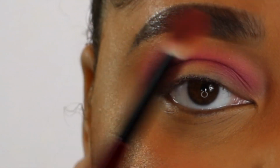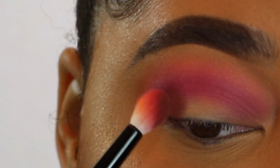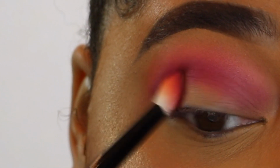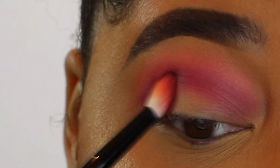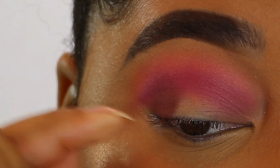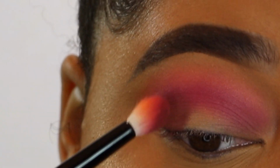So I'm taking the majority of the color on the flat side of this brush, and then I'm just going up and down, packing that color on. And I'm not worrying about blending it. It just kind of blends into each other because it's laying right next to where the crease color is.